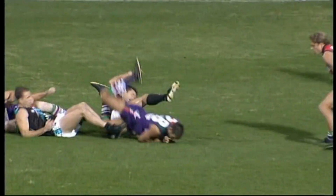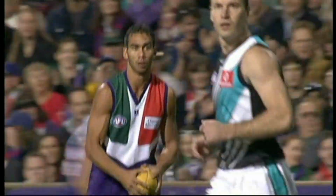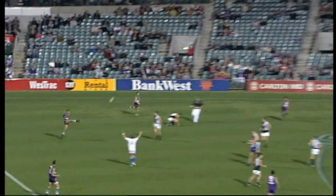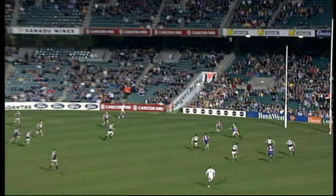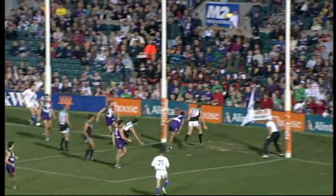Thumps it outside the 50, over the top. Great mark taken by Stephen Coops. Set himself and soared above the pack. Thumps it long towards the goal square. Midhurst over the top, almost brought down to Specky. And it is through for a behind to Fremantle.